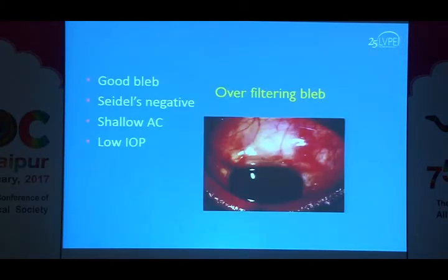So it's not uncommon to see an overfiltering bleb in the first couple of days, which Siddharth very beautifully demonstrated: you don't have a resistance, so the amount of flow that's going in just elevates and balloons the conjunctiva. You have a large filtering bleb. So if it is just an overfiltration, if CDLS is negative, if you have a shallow anterior chamber and low intraocular pressure, all you have to do is just wait and watch. Put them on cycloplegics, which is the most important thing. Put them on cycloplegics and very closely follow up.